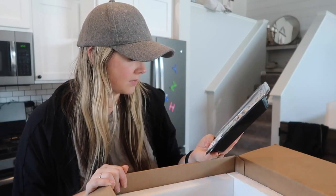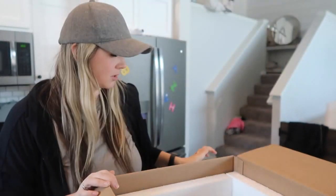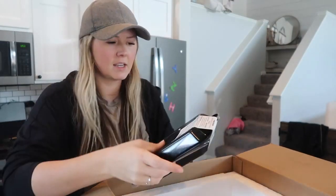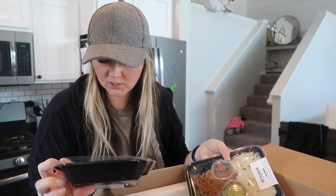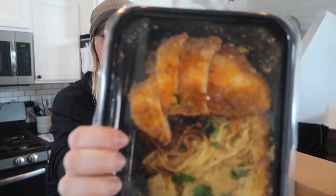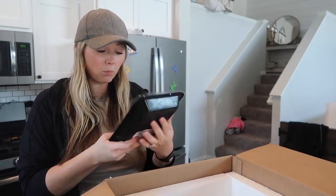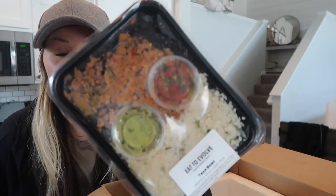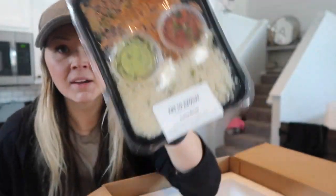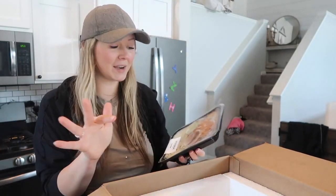And then I have grilled chicken with green beans. That looks so good. Look at those grill marks. All right, and then we've got fried chicken with spaghetti squash and marinara. Ooh, yes, I love spaghetti squash so much. And then last but not least, we've got a taco bowl. Definitely up my alley. I have these all the time. Again, such a lifesaver that these are pre-packaged, ready to go.